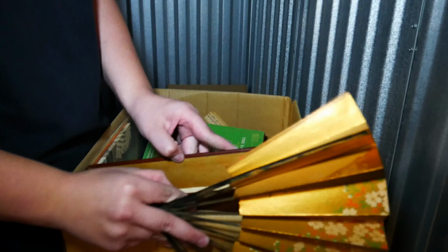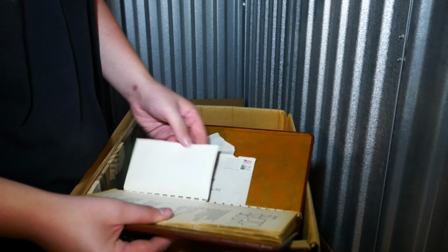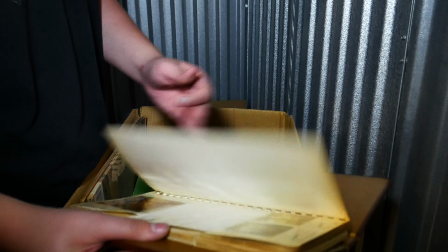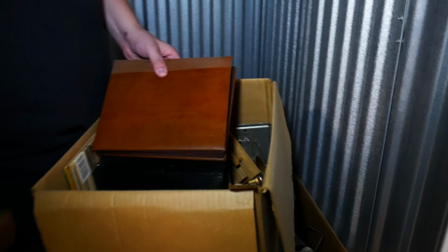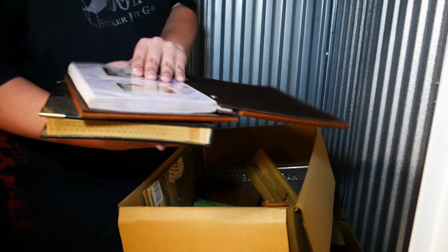Well, they got some old looking books in here too. It's photos. Whoa. What's in there? Just letters. How old is this photo album? I don't want to show their pictures on here, but these pictures are very, very old looking. See here. This also looks like photo albums. These pictures are actually in black and white. They're even older than those, so really old photo albums.